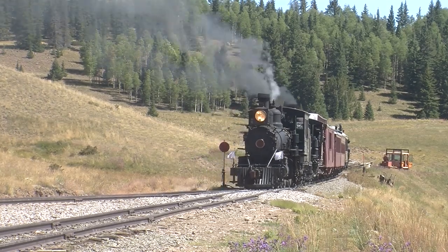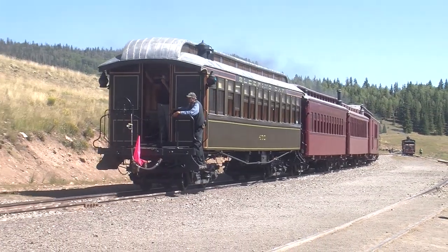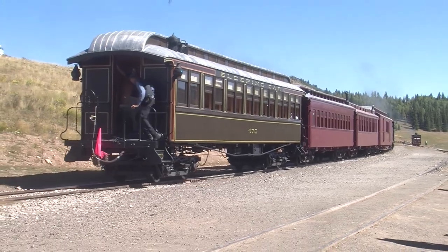The train would back around the balloon track, then would set off 425 so it could go ahead to Antonito. After this move was done, 168 backed the train to the water tank to fill before the return.